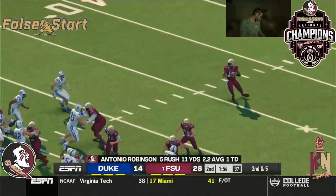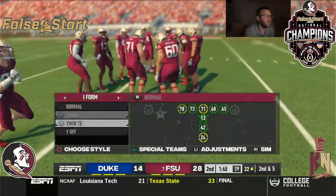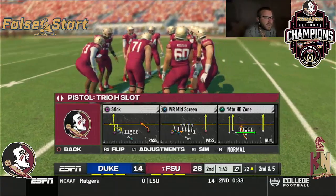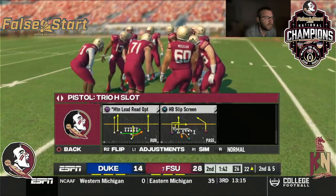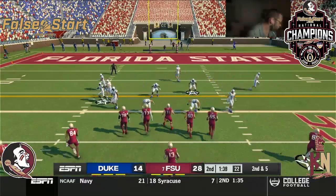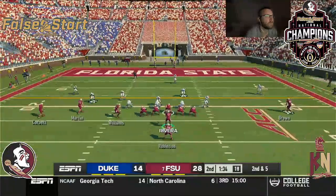Nice run there. Robinson picks up 5 with the carry. That's a crazy game. T. Scott, man. And Civvy. Second and 5 coming up here. Ball on the 22-yard line.